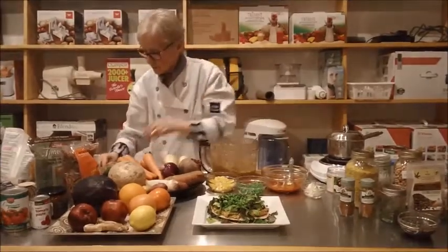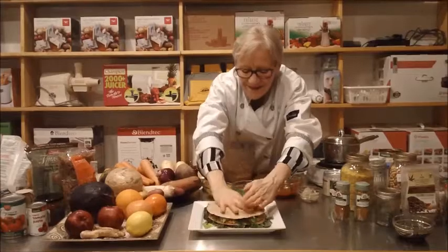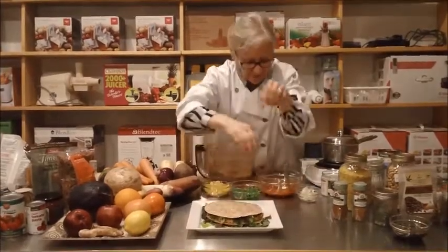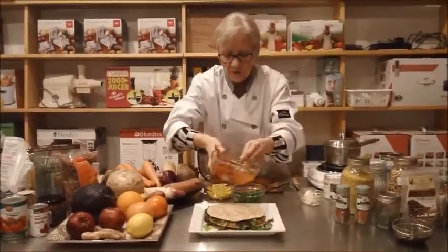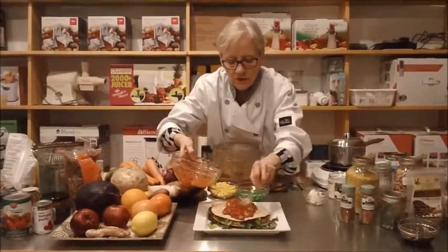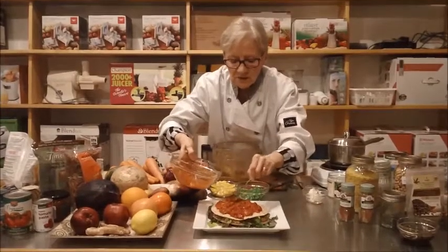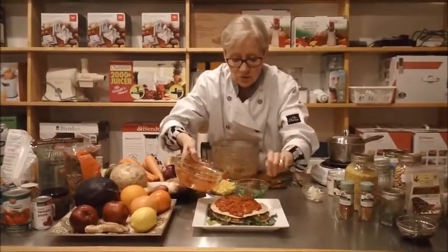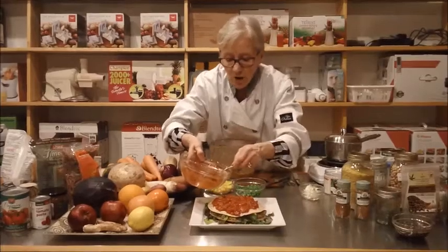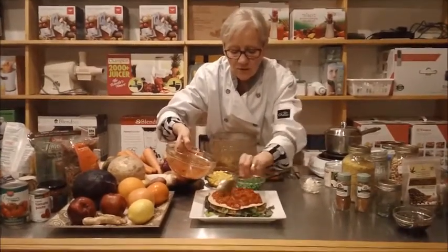And we'll take another layer. Okay, pat it down slightly. And we're going to put our salsa on first this time, just for a bit of variety. You don't want to make this up too far in advance because the salsa will obviously soak through your tortilla shells, especially if they're raw. They soak through, and you don't want to make it too far in advance.